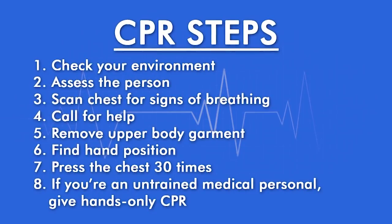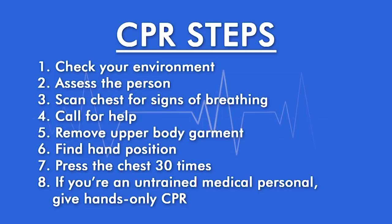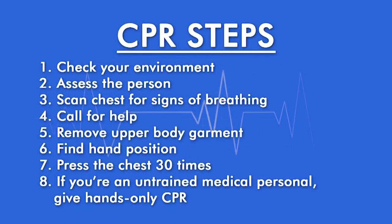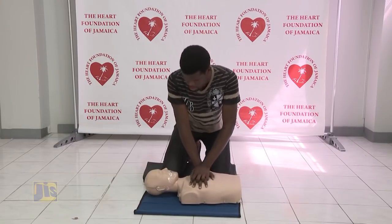Find your hand position. It's on the lower half, center of the chest, lower half of the breastbone, and you push in 30 times at the beat of the Bee Gees song, Staying Alive.